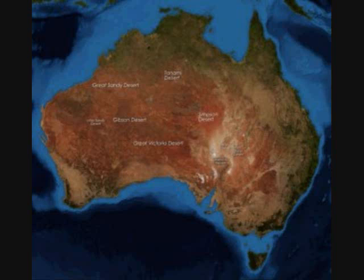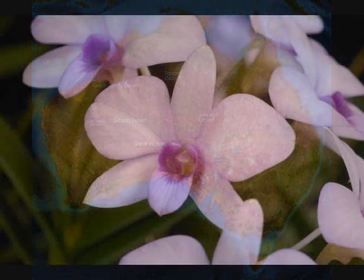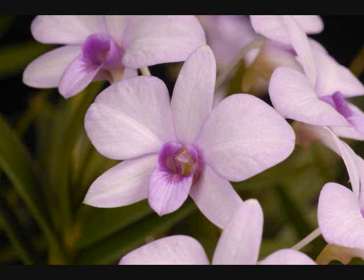We're going to talk about 22 species. 11 of them are epiphytes, 11 are terrestrials. We've kind of divided it up. All are distinctively Australian, and you may grow a few of these and not even realize it's an Australian orchid. First, we're going to start with a genus that's familiar to all of us, Dendrobiums.